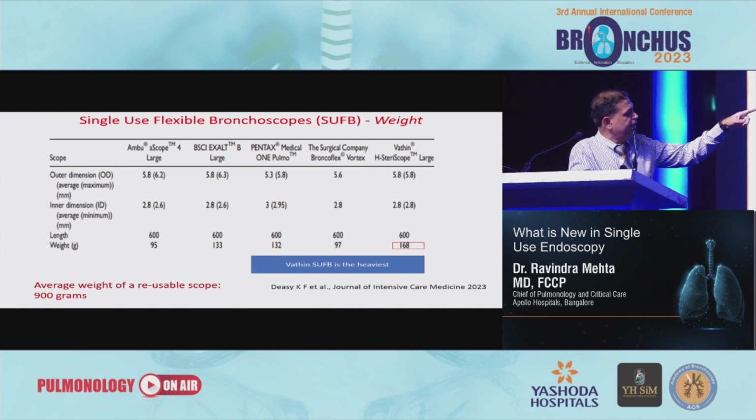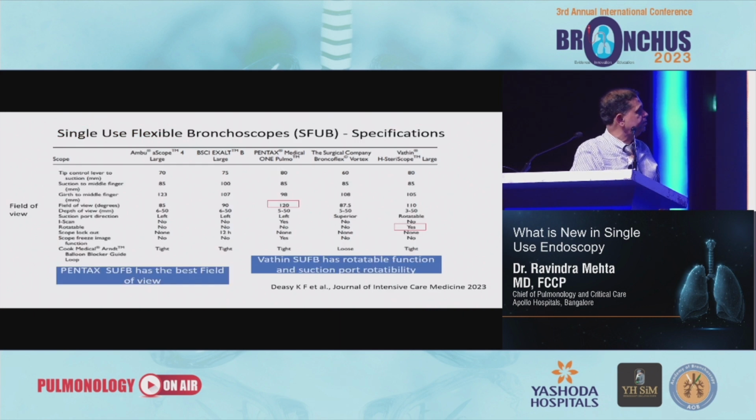And they looked at the weight of Vathin, which is there, which displayed in the hall over there. It's the heaviest. But what is heaviest, ladies and gentlemen? 170 grams. It's actually light as hell, if I can use colloquiality in our conversations, because the average weight of a reusable scope is 900 grams. So indeed, they make these scopes much easier to handle. What about other specifications? Well, they've looked at field of view, where Pentax scores. They've looked at rotatable function and suction port rotatability, which makes it so convenient.